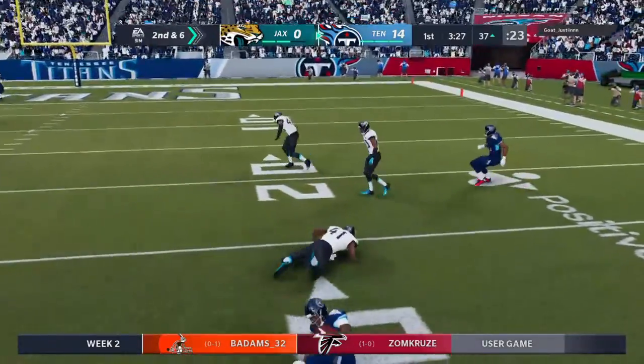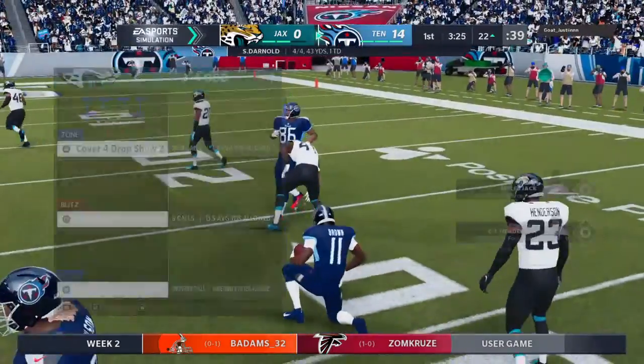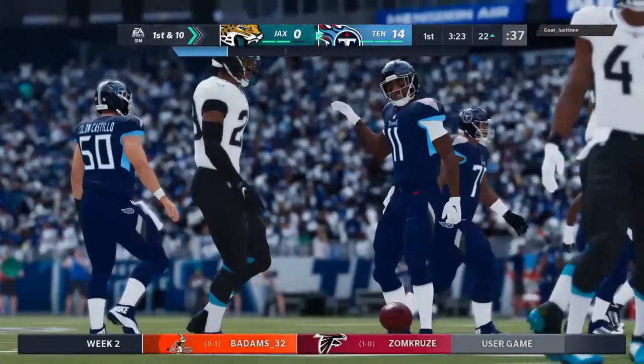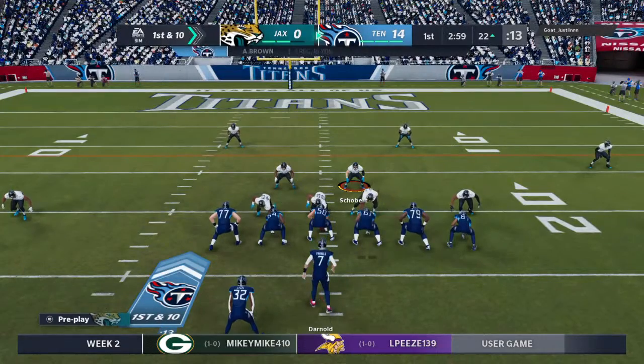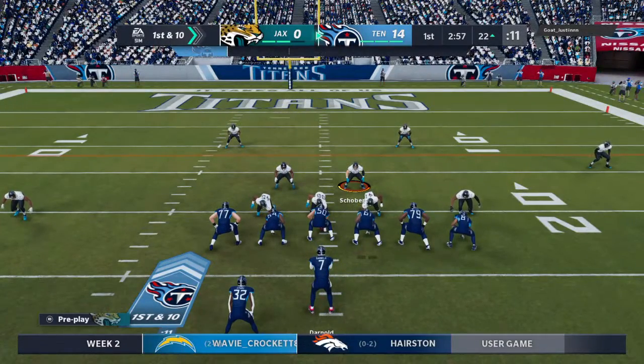There's a ball thrown right side and complete. And brought down, but not before they're inside the 25. 15 yards on the play. 1st down. 1st and 10 at the 22-yard line.